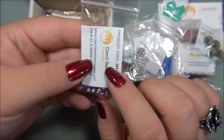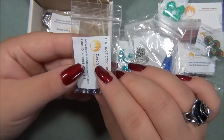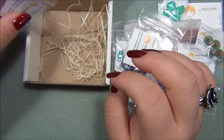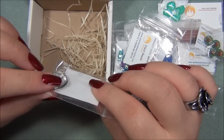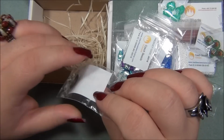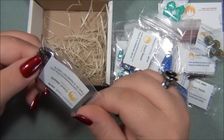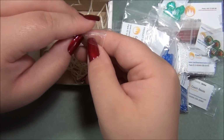I've gotten from Czech Beads Exclusive before some beautiful striped seed beads that I use in my tutorials. I did my loopy leather bracelets. I use the striped seed beads in those. Those were really cool. Okay, so the last thing is a button.